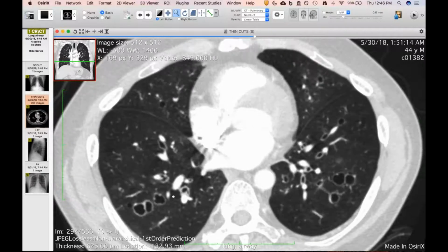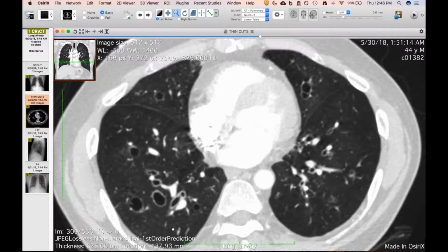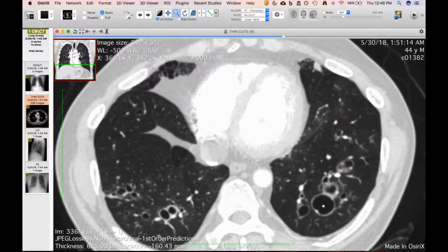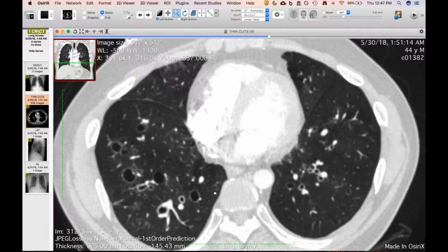And Brett Elliker and I were talking about this, that to us, this looks like Williams-Campbell syndrome. And I'm wondering if you guys agree or disagree, just given the distribution, how it's more focal cystic bronchiectasis and scattered out in the periphery of the lungs.